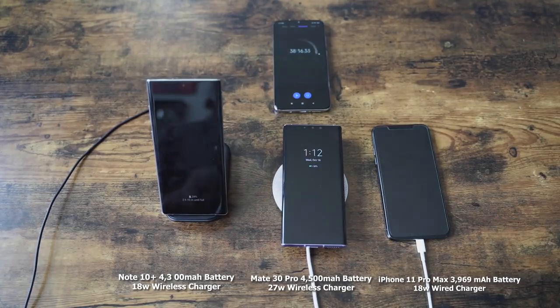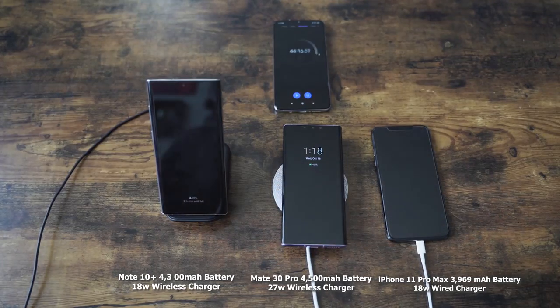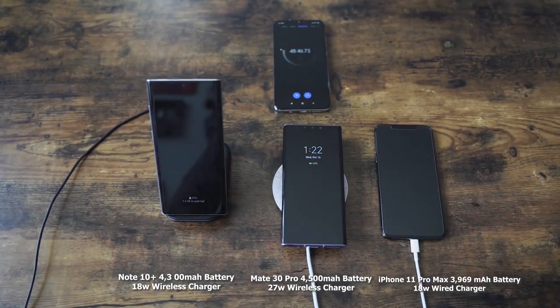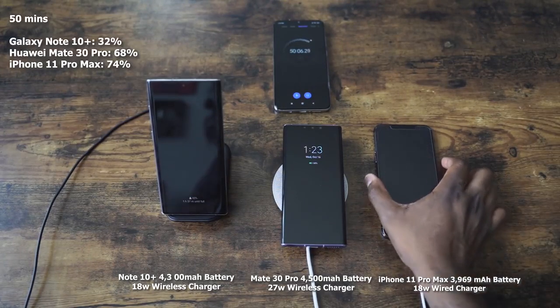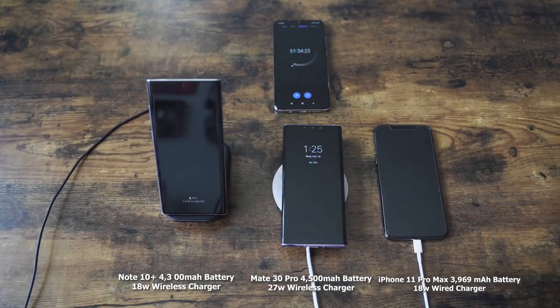So we're gonna go past the 40 minute mark and go to the 50 minute mark. But one thing I do want to point out here is that it's interesting to see a wireless charging pad this fast, comparable to fast wired charging. I mean, it's just now that we're getting 30, 40 watt charging, and this is a 27 watt charger here that can give us some really high speed. So at 50 minutes, the iPhone's at 74%, taking the lead. Mate 30 Pro is 68, and the Galaxy Note 10 Plus is at 32%. So the Galaxy is way behind.